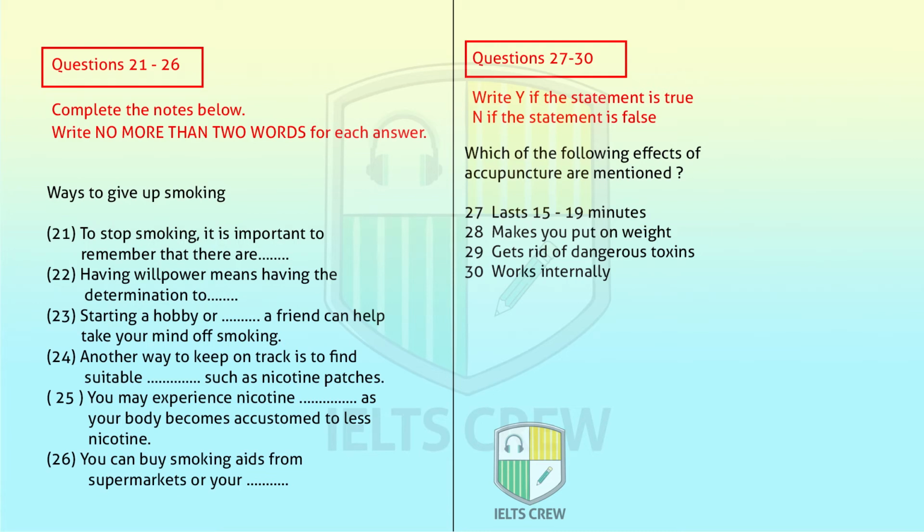But what exactly does this mean? It means having a strong mind, waking up every morning and telling yourself that you will not have that cigarette, no matter how much you may want one. To do this successfully, you really have to be determined to stay focused. You need to be in the right frame of mind. But this isn't as easy as it may sound, and it may mean doing other things to take your mind off having that cigarette, particularly when the urge is strong.